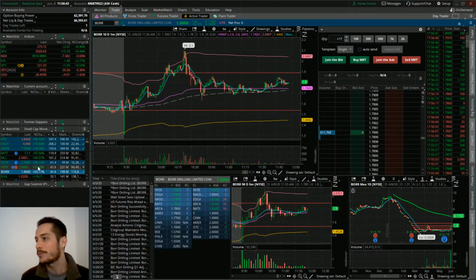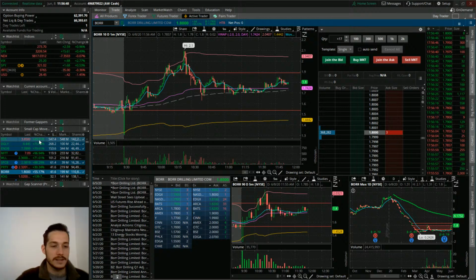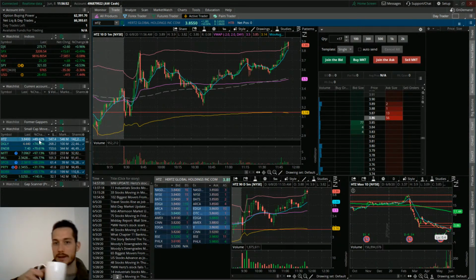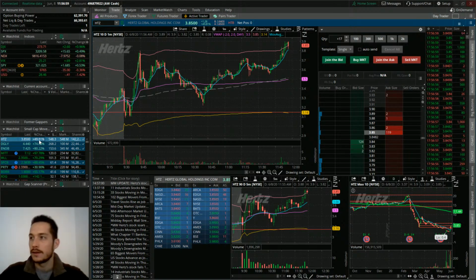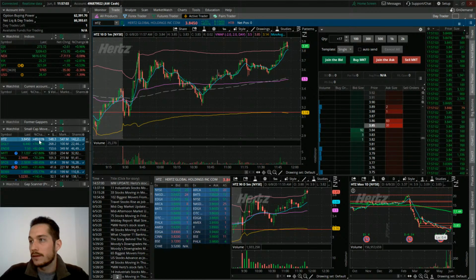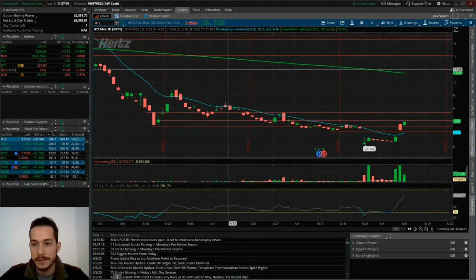I appreciate it though. Hertz breaking higher. Man, what is up with Hertz? It just has bankruptcy protection news and it decides to go up hundreds of percent. I don't get it. If this one has a good setup, I definitely want to jump in on it, because I've been proven wrong so many times. It does have some bigger resistance at about 4.